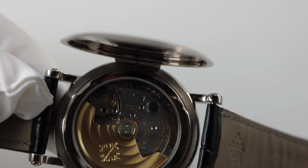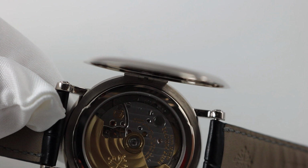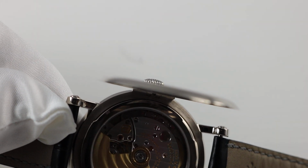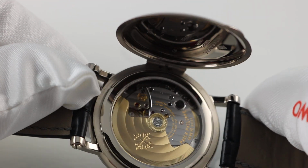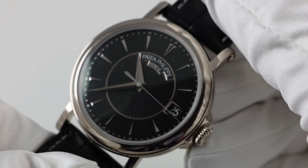This features the 324 movement. Let me just make sure that's the right reference number. Apologies. Yeah, so it's the 324 SC caliber movement. It's got a power reserve of 35 hours, and it is automatic, in fact, as you can see from the winding crown.